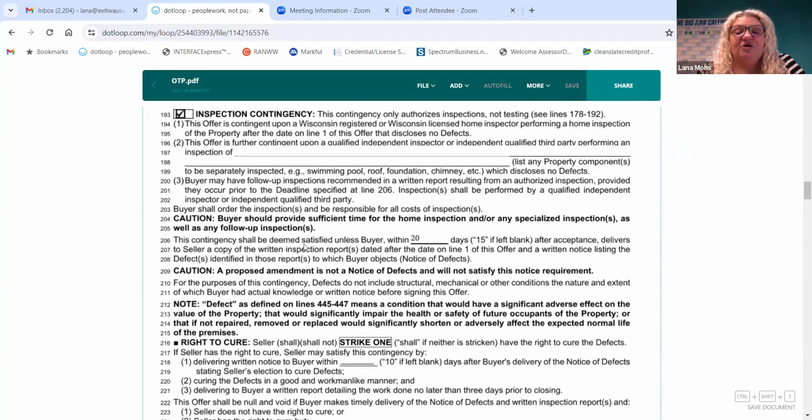This contingency shall be deemed satisfied unless buyer within 20 days, so that starts the day after acceptance as day 1, so 20 days after acceptance, delivers to seller a copy of the written inspection report dated after the date on line 1 of this offer, and a written notice. So they don't talk about the amendment in here because the amendment is asking, okay? The notice is what's in the offer: a written notice listing the defects identified in those reports to which the buyer objects. Notice of defects.